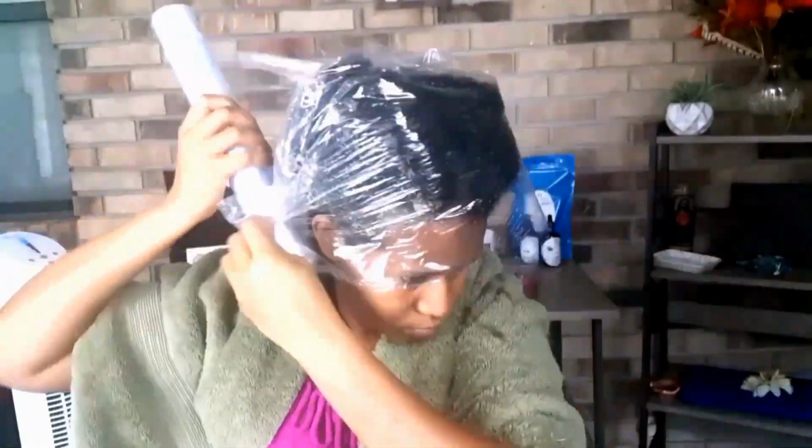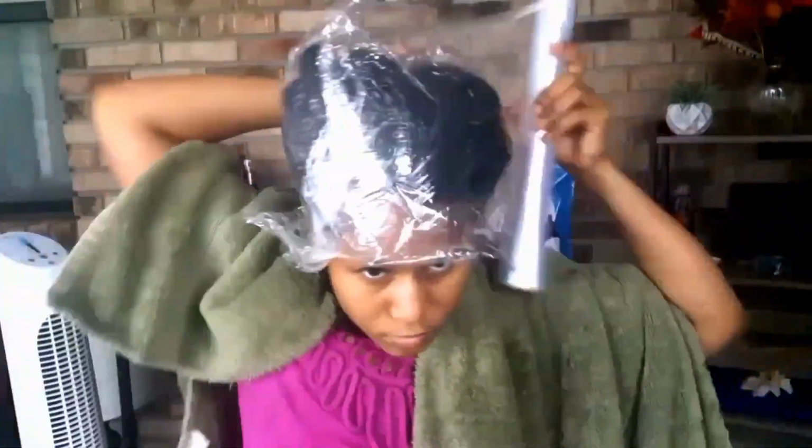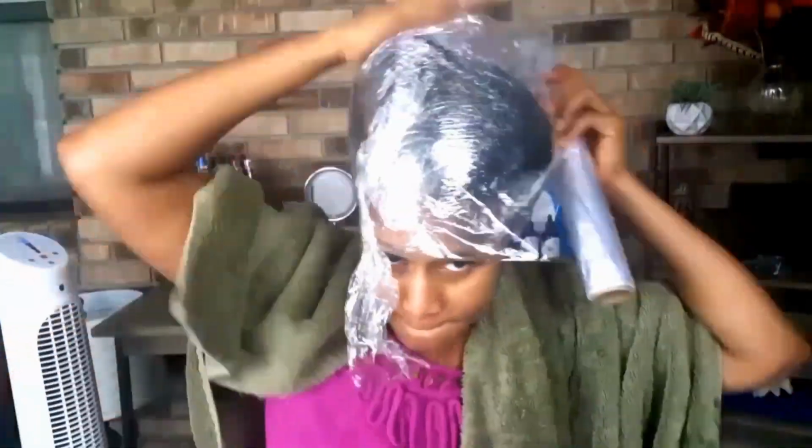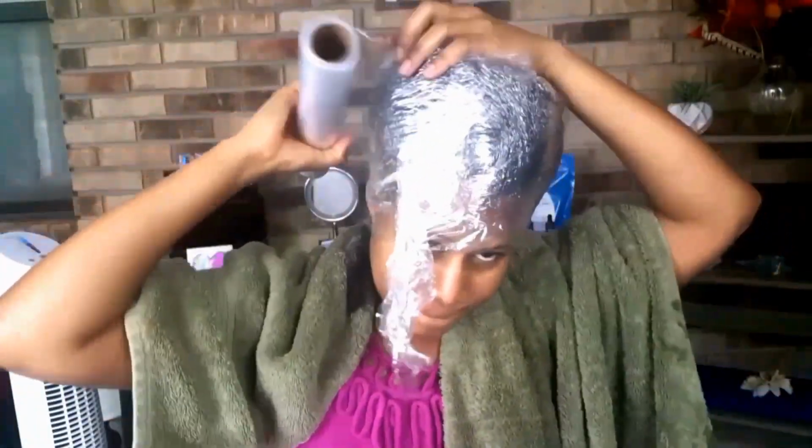When you're done massaging your treatment into your hair, you have to wrap it up with a cling wrap. So I wrap it up and then I also added 2 plastic bags over it to make sure that I trap all the heat in.